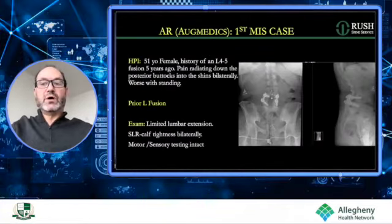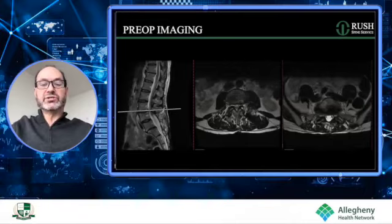To just wind it up, I'm going to give you the first MIS case we did, and actually the first MIS case ever done with this technology. A 51-year-old female, with a prior L4-5 fusion a number of years ago, presents with new onset symptoms: back pain and neurogenic symptoms, with an MRI showing stenosis at the level above at L3-4 and a spondylolisthesis at the level below at L5-S1.